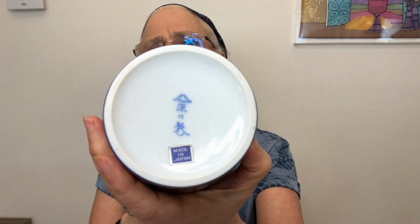So I paid $7.49 for this beautiful piece. Don't know if it's antique or vintage. I don't really know. It is made in Japan, so this is continuing our travels around the world. It's got this beautiful daffodil.